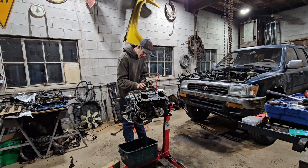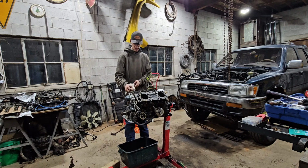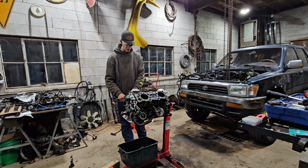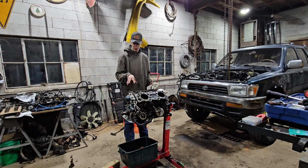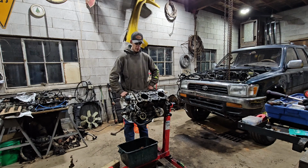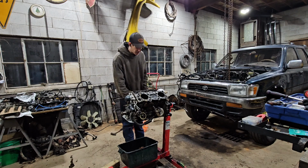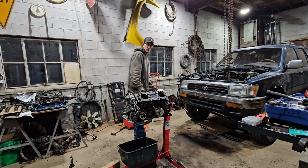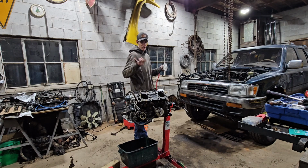I don't know. If I could find a short block for cheap, that would be awesome. That would make me feel a lot better about all this, because, like I said, there's just enough little stuff going on here that I don't feel fully comfortable with this short block right now. So we'll see what happens within the next few days, see what I can figure out and put together for it, but she might just be getting put together the way she is and seeing how long she lasts.